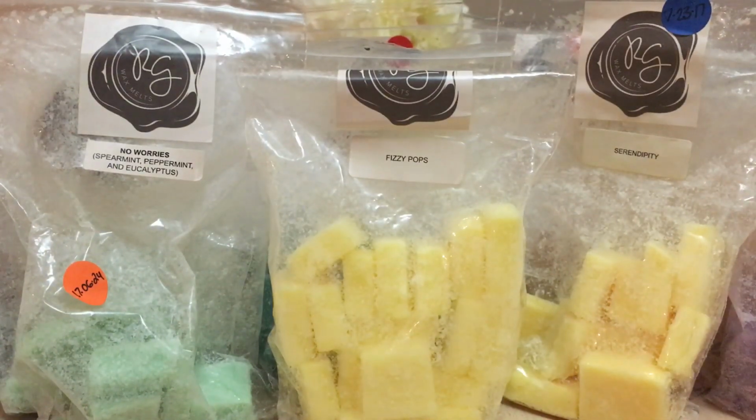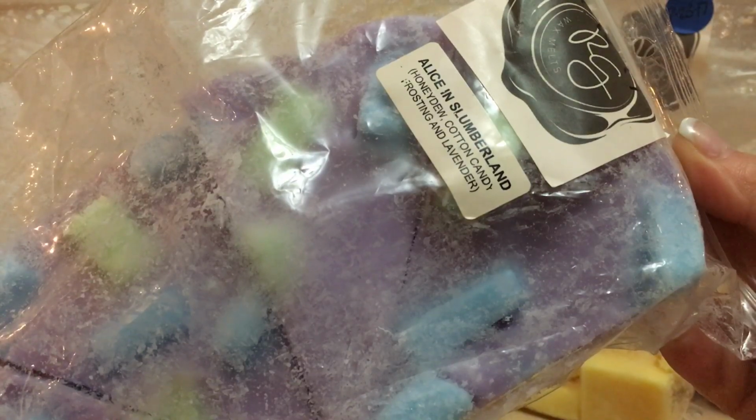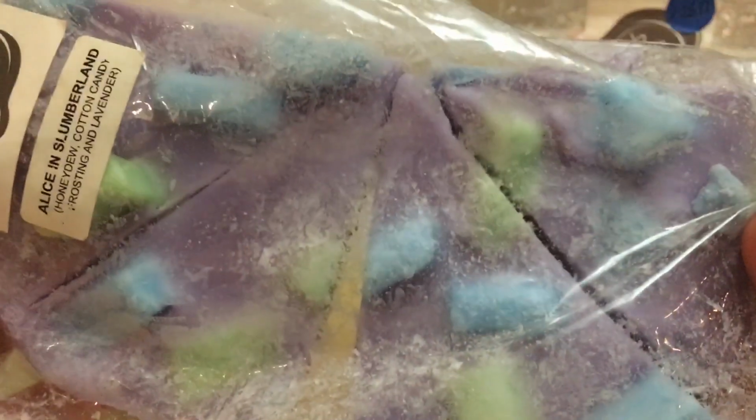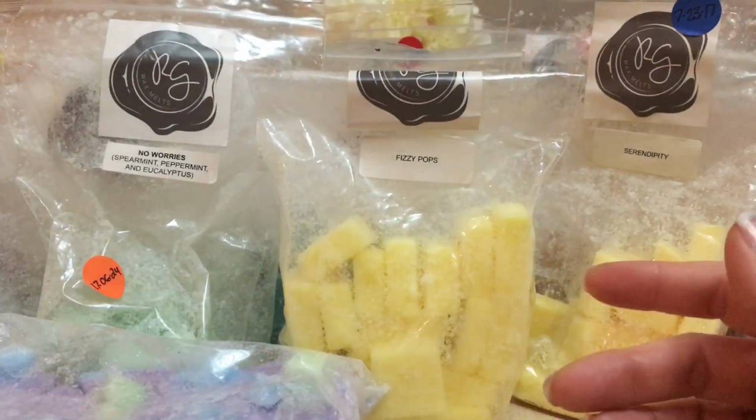All right. I have a half pie and one of my favorite scents from blends from Rose Girls, and that's Alice in Slumberland, Honeydew, Cotton Candy Frosting, and Lavender. Love this. This is a lot of wax, but I love this in the summertime. I've been saving it because I want to use a lot of this up for the summer in my bedroom. I find that it's a very relaxing scent in my bedroom.